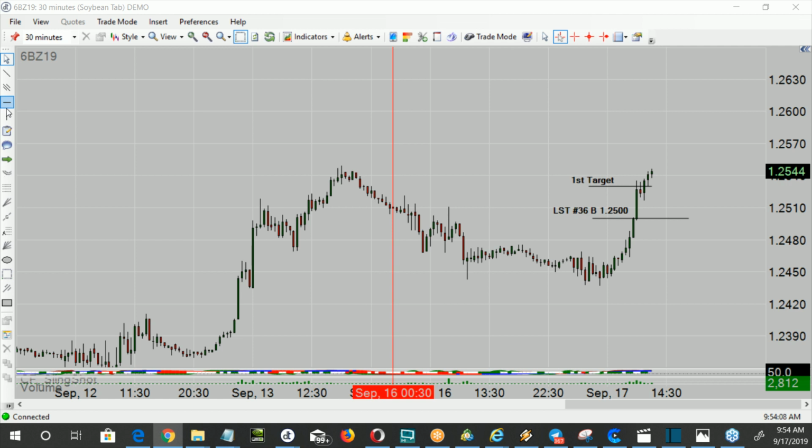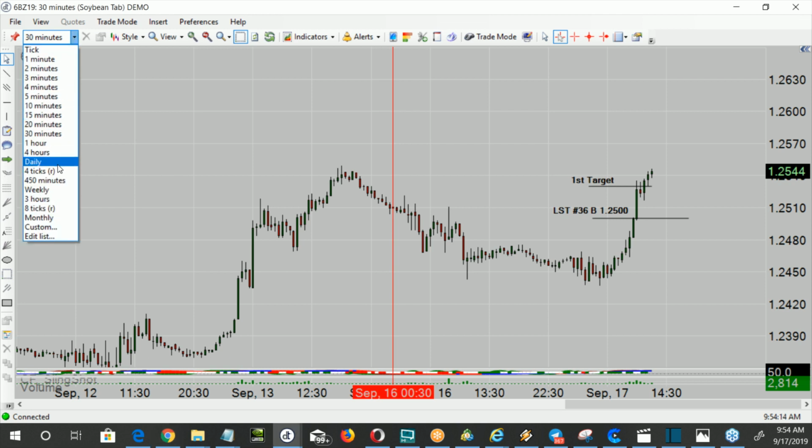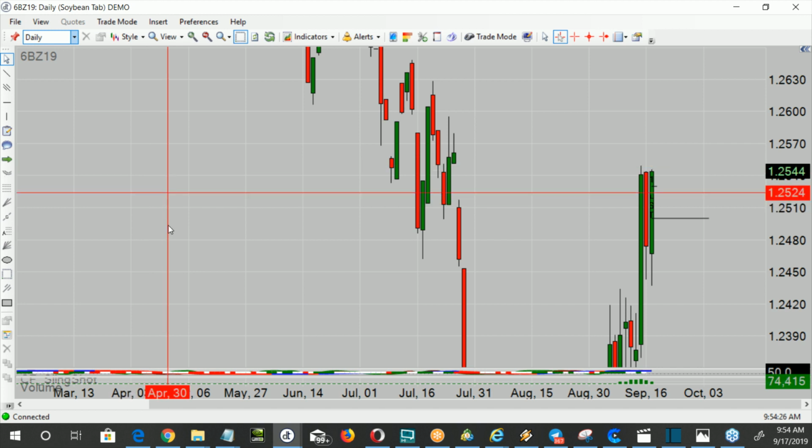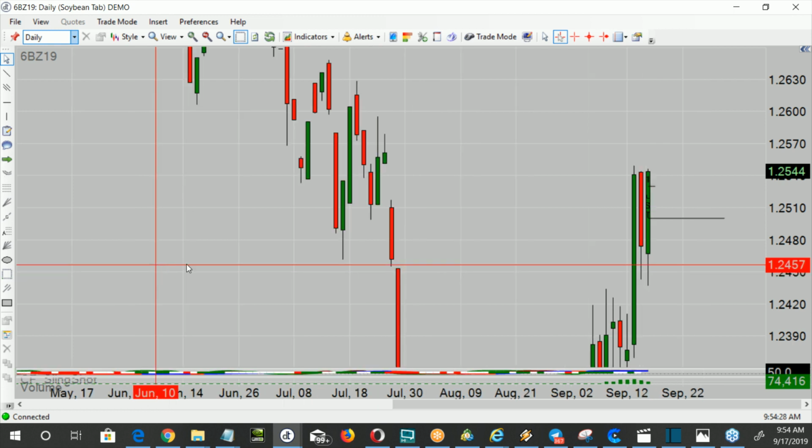Can you put up the daily on the pound? Absolutely. Yeah. So guys, this swing trade, if we make it to the final target on this pound swing trade, it's going to be worth about $2,000 per contract traded. So you might want to keep an eye on it.